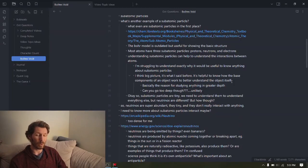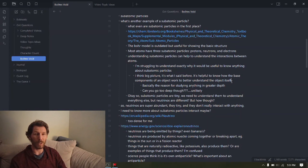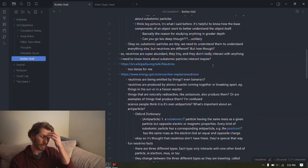I was really struggling to figure out why we need to know things about subatomic particles. We know things about atoms. And the conclusion I came to was that if you understand the building blocks of a thing, you can understand that thing better. A crude analogy would be if you understand what makes up cement and how it works, you'd be better equipped to build a house. So studying subatomic particles is important.